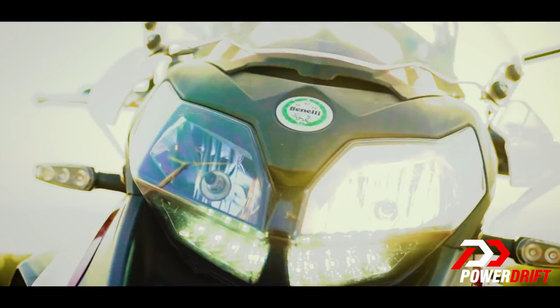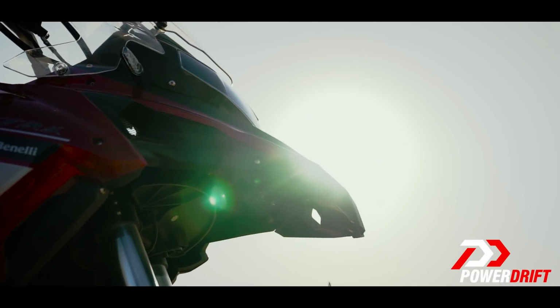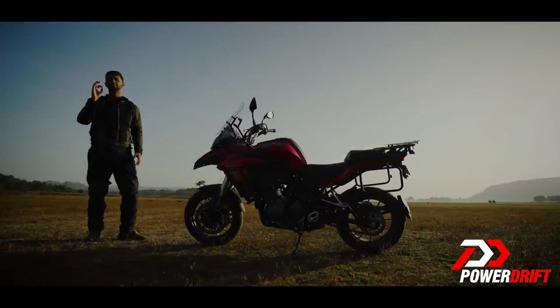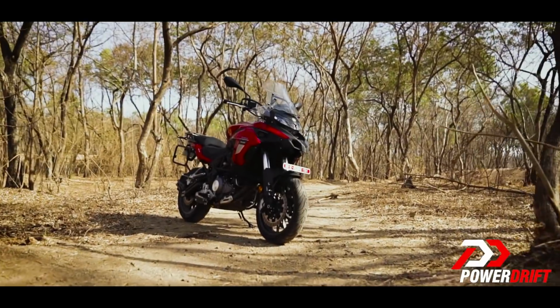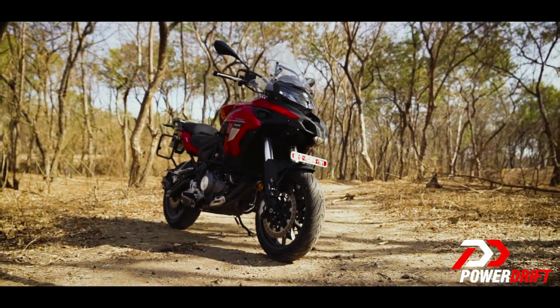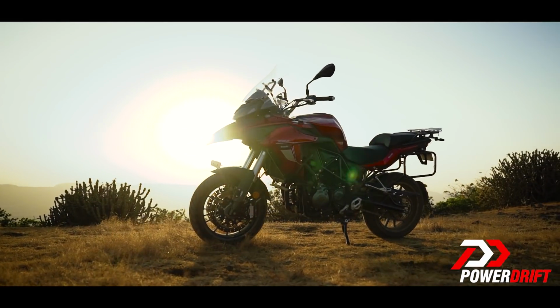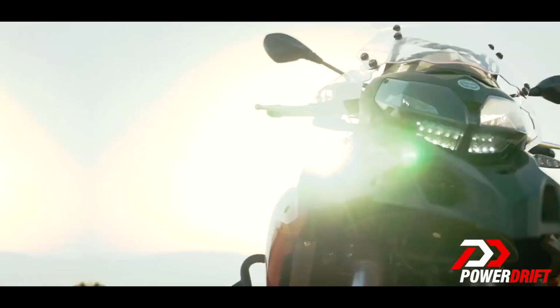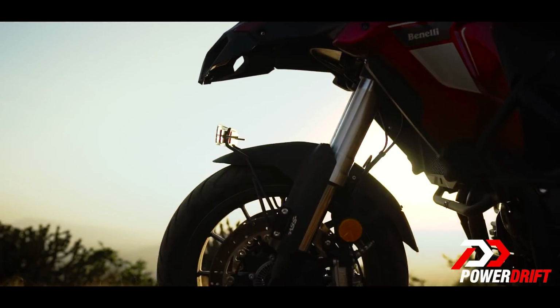An ADV tourer must look big, imposing, like a modern day dinosaur. And in that sense, the TRK 502 is the perfect specimen. It might not look as imposing as a Ducati Multistrada though, but you'll never miss it on the road because it still has the big ADV bike sex appeal.